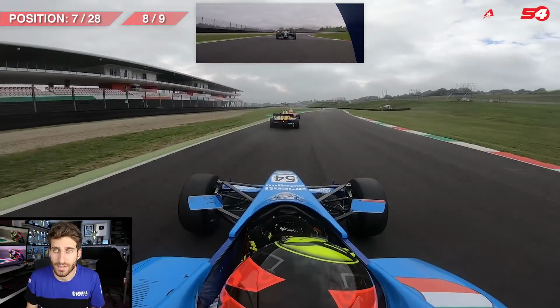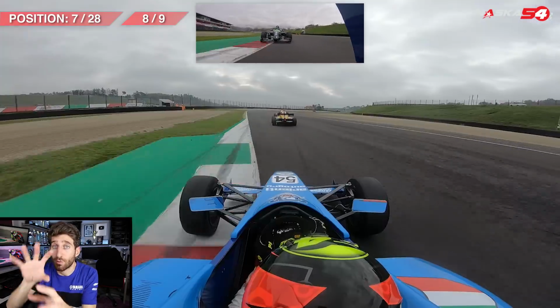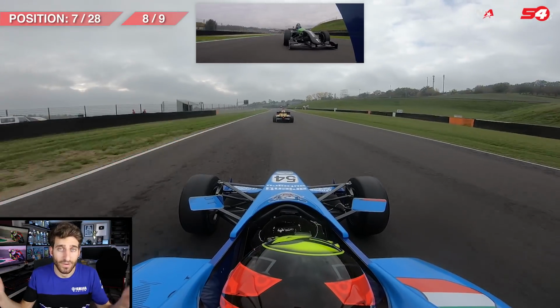Oh, I'm just going to tell you that this camera will shut down. I don't know why it failed. So I will switch to the side camera. The quality is not good, sorry about that, but at least you can see what I'm doing. Sorry guys, not my fault.